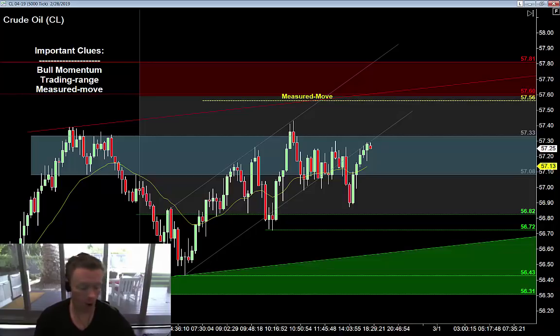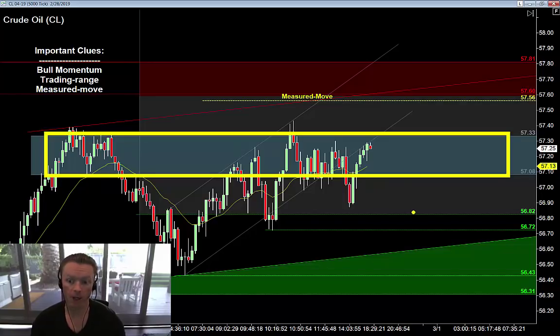Okay, now what if we go higher here? If we go higher here, what I'd like to do is I'd like to take that trading range, I copy and paste it down to create support, I copy and paste it up to create resistance.